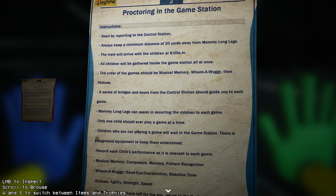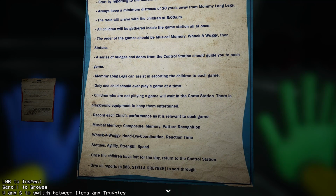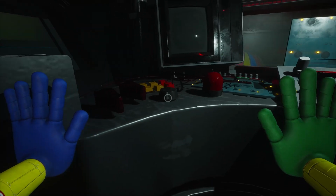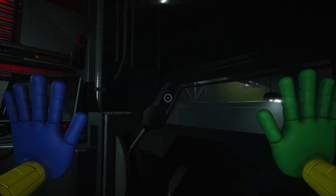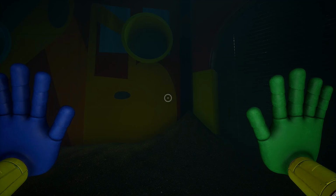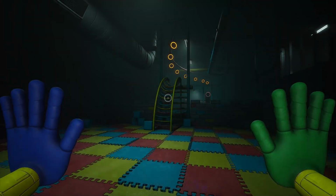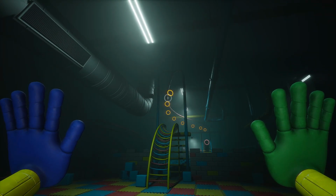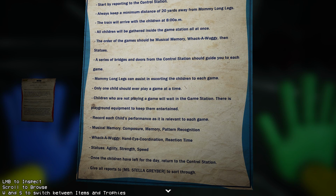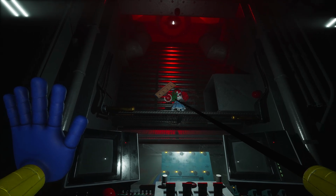This is likely who Sarah and Matteo were. It gives a step-by-step guide on what they wanted as well. Report to the control station, while keeping a minimal distance of 20 yards from Mummy Longlegs, due to the hostility mentioned before. 8 AM the train arrives and all the children will be put inside the game station at once. The game order is the same as we did them. Musical memory, then Waka-Wuggy, and finally statues. One child should play the game at one time, and their performance recorded as relevant. The qualities being looked at are composure, memory, and pattern recognition and musical memory, hand-eye coordination and reaction time for Waka-Wuggy, and finally, agility, strength, and speed for statues. Once the children have left, give all the reports to Stella Graybar.